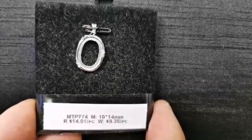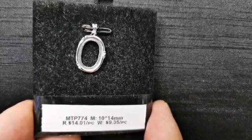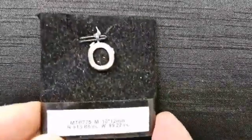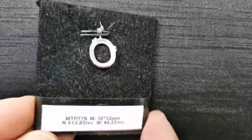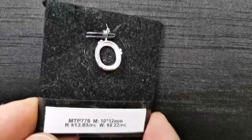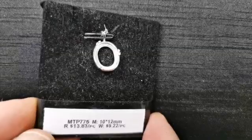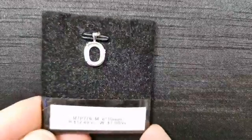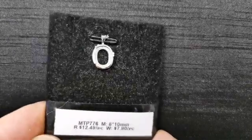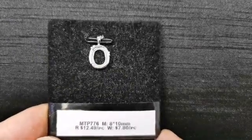MTP 774, 10 by 14 millimeter stone. Retail price is $14.01 and the wholesale price is $9.35. And MTP 775, 10 by 12 millimeter. Retail price is $13.83 and the wholesale price is $9.22. Here's one, MTP 776 for 8 by 10 millimeter stone. Retail price is $12.49 and the wholesale price is $7.80.